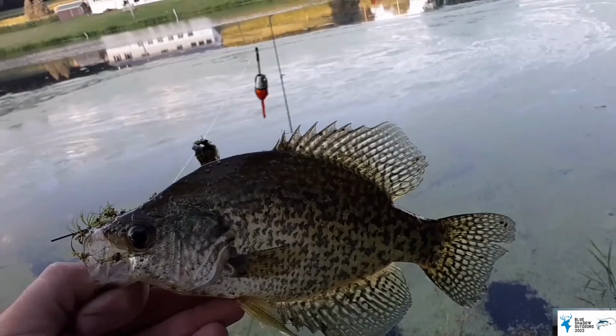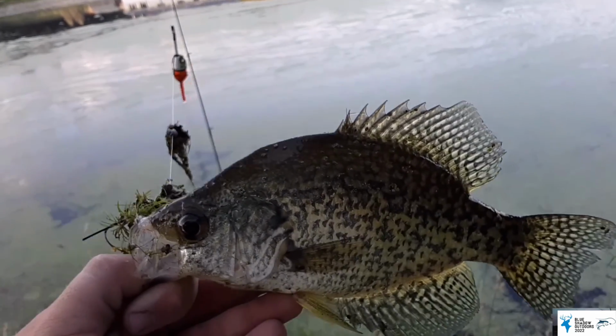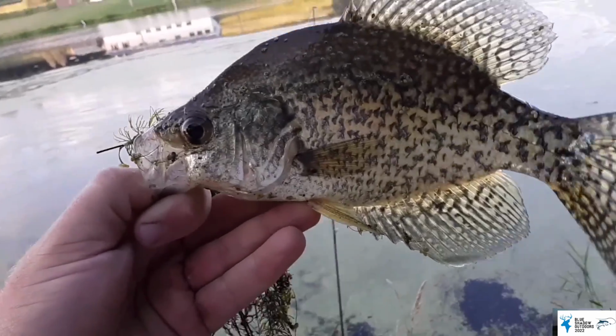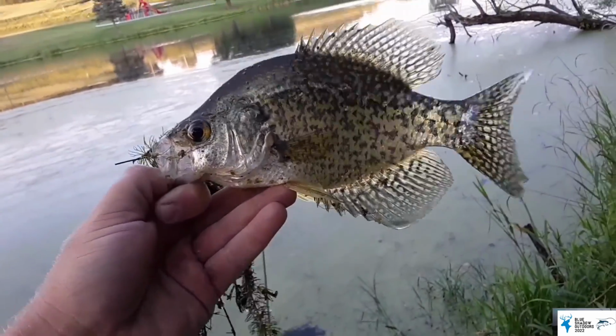Another keeper. That makes us at 5, halfway to max. Gonna keep 10 of them if we can, but I don't think it's gonna happen. It's getting dark. Nice eater crappie right there.